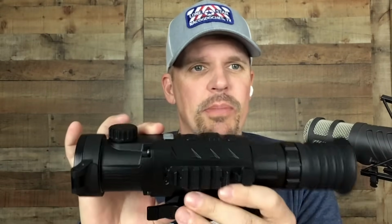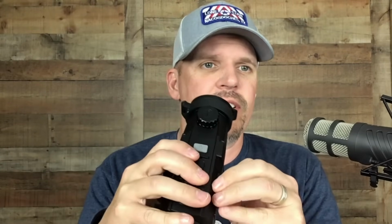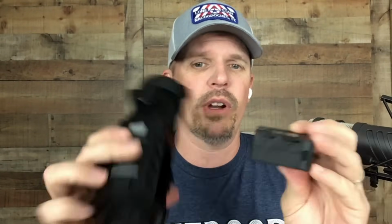All right, I'm going to go ahead and jump into this. Because I know I went kind of long in the beginning. Here is the scope itself. I'm going to show you right here. This is the battery that's fully removable. There are 2 of these that come with it. If you ever need extras, they are available.